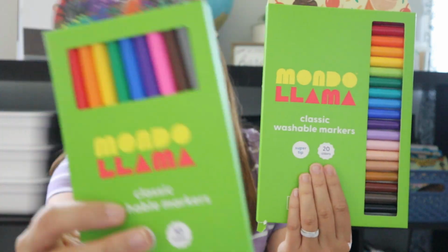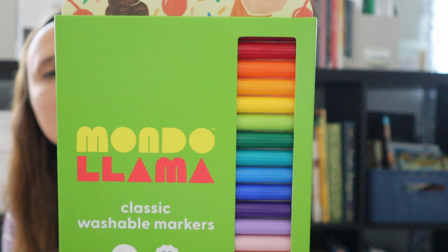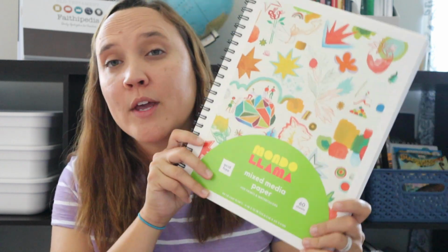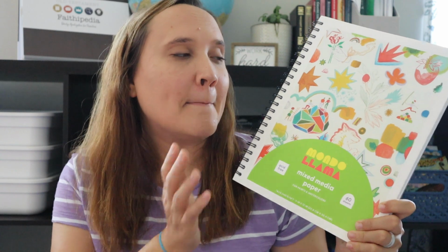Okay, so we needed a refresh in our fine line markers. So we got these, the finer line ones, and then these are the super tip version. And I really like the Target ones. They're a good price and they're washable, so we grabbed those. I also like that they added a lot more skin tones in here, because that's always something that can be kind of hard to find in just a regular pack of markers. We grabbed another mixed media pad for here at home. We go through a lot of this paper. We have a little bit from last year, but I went ahead and grabbed another one.